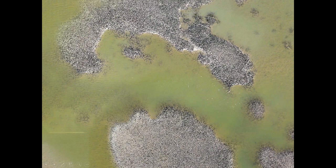For example, you can see here that you can distinguish the oyster reef, where you have quite a rough surface, from the area where it's still submerged. And you can see the color is slightly different. Where you have this beige color, that's an indication that you have mud combined with oysters.